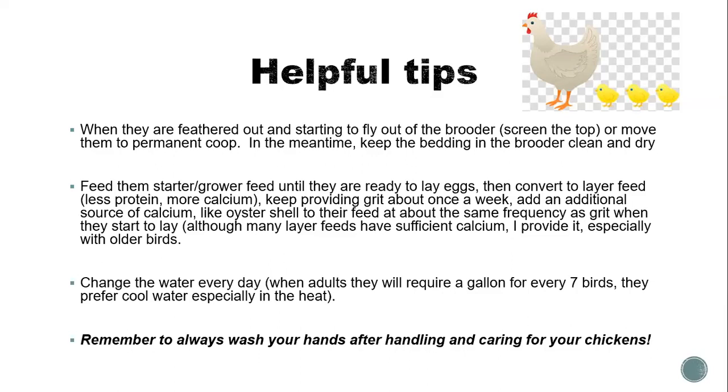And then chicks that you're raising for eggs, you want to keep them on a starter grower feed until they're ready to lay. Some people recommend cutting their feed with oats, which I have never done, but I did just learn that you can do that just so that they don't grow too quickly. You want them to grow at a steady rate, and these are birds that you're going to plan to have for at least 2 years. So you want them to grow at a healthy rate.